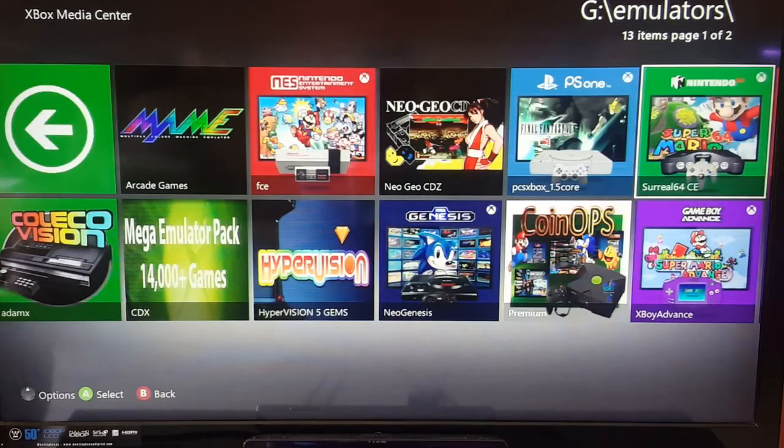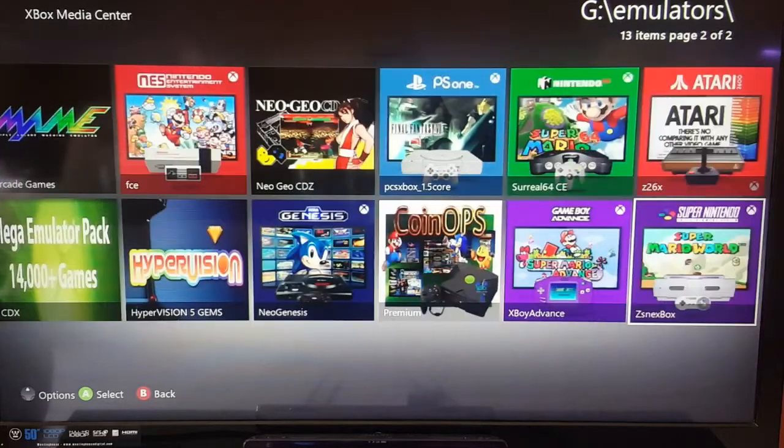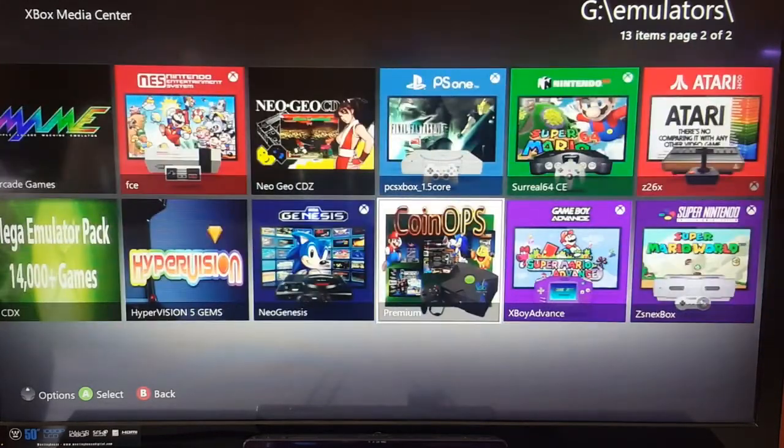The Nintendo 64 one, it does work. A lot of Nintendo 64 emulators aren't the best, and this one's still not the best. You can't really play two-player games. It does kind of freak out when you do a two-player game, but for one player it works perfect. Coin Ops is definitely the one to go for. Super Nintendo, Atari, but yeah, Coin Ops is where all the good fun comes in. So I'll show that off in a second.